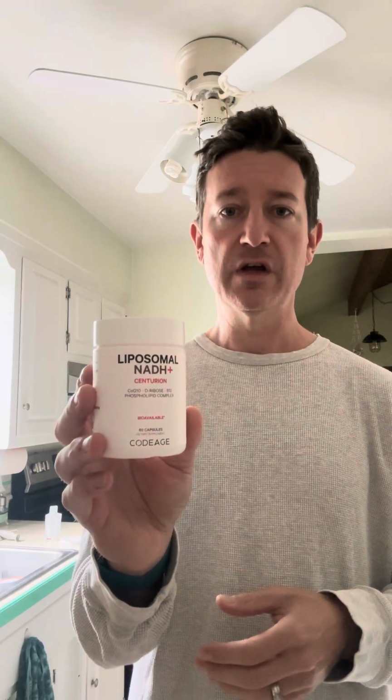I also take this liposomal NADH plus, and this has CoQ10, D-ribose, B12, phospholipid complex in it. But this is key for cellular health and energy. So everything I do, this is like ATP, mitochondria focused. Everything I do is either trying to clear out dead cells, cell regeneration, focus on cell health. It's a big focus, as having long COVID is cellular. So trying to get my body in the best shape possible, and that's one of the ways that I do that.